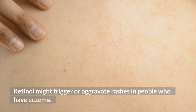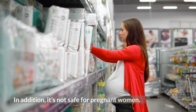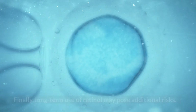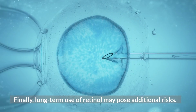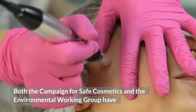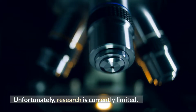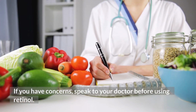Retinol might trigger or aggravate rashes in people who have eczema. In addition, it's not safe for pregnant women. Talk to your doctor about retinol if you're thinking about getting pregnant in the near future. Finally, long-term use of retinol may pose additional risks. Both the Campaign for Safe Cosmetics and the Environmental Working Group have raised concerns about a possible link between retinol use and cancer. Unfortunately, research is currently limited. If you have concerns, speak to your doctor before using retinol.